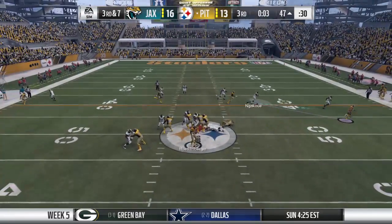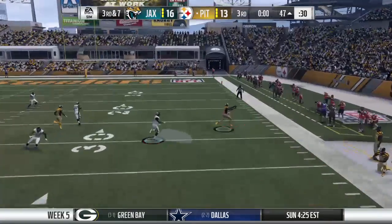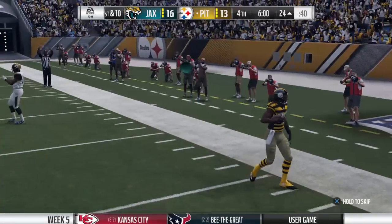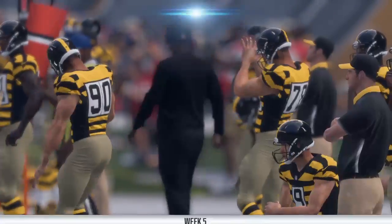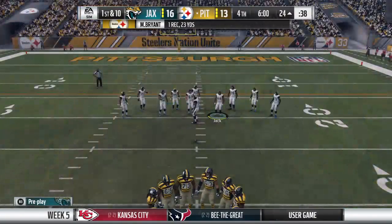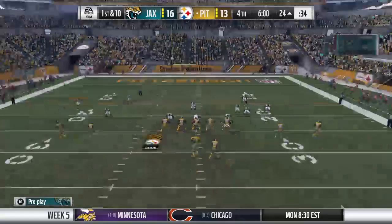Here's Roethlisberger. He completes it to Bryant. And he's out of bounds, but not before a big pickup that time on what's going to wind up being the final play of the third quarter. Some good games going on in the early window. This might be the best of the bunch.